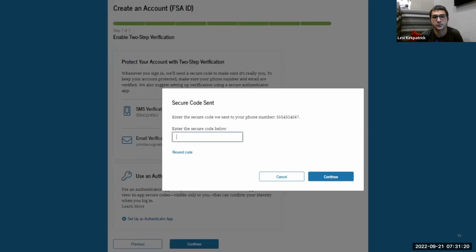If I go here to click and verify my mobile phone number, it's going to pull up a screen that looks similar to this. Your phone number should match the one displayed on the screen. And then you should receive a mobile phone text message with a code. That secure code is going to be the code that you enter in this box to verify your mobile phone number.